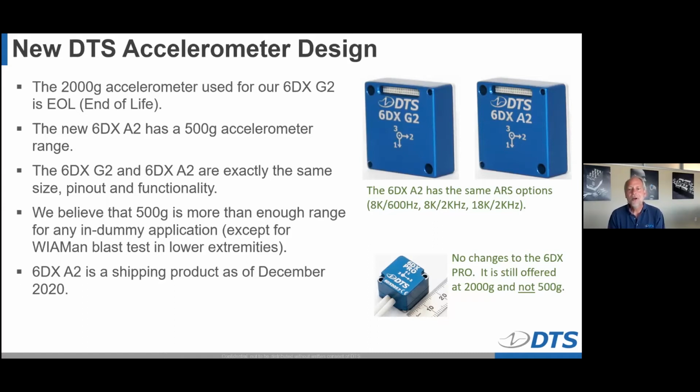They also come in the same options for angular rate sensing, because remember, these have 3 angular rate sensors and 3 accelerometers. So those angular rate sensors can still be ordered in either 8,000 degree per second or 18,000 degree per second ranges with either 600 hertz frequency response or 2 kilohertz frequency response.